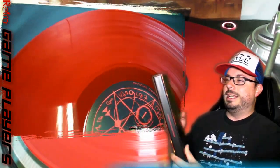And so anyway, Mick Gordon is a really good composer, and he did a very good job of capturing this doom metal sort of sound. Some of it reminds me of Nine Inch Nails inspired or industrial. But yeah, this thing is crazy.